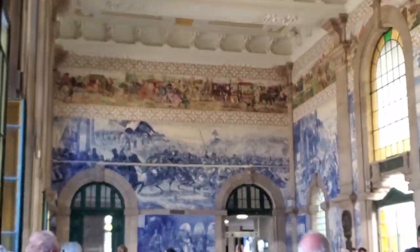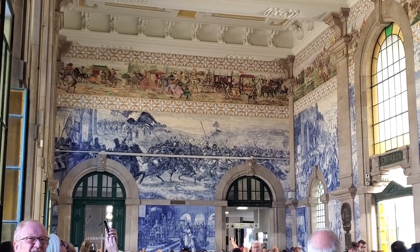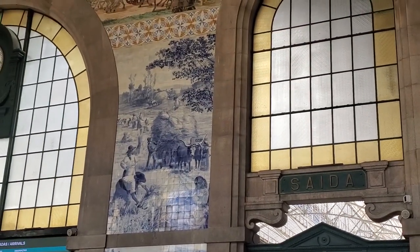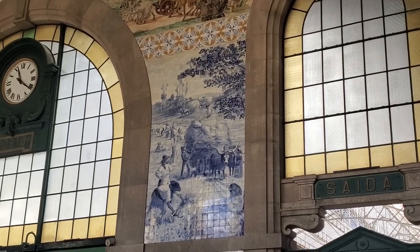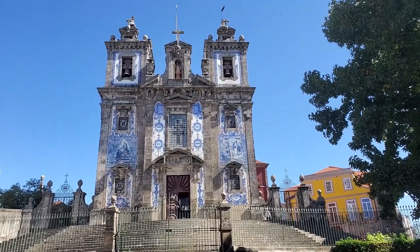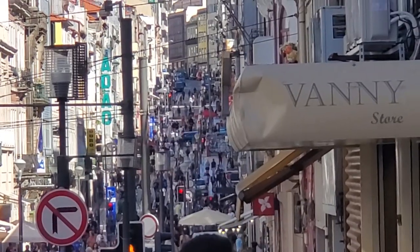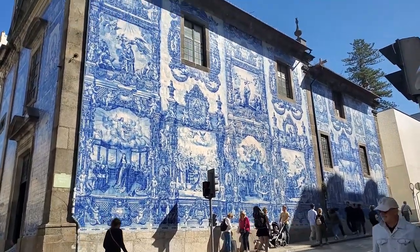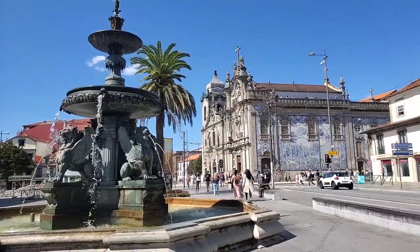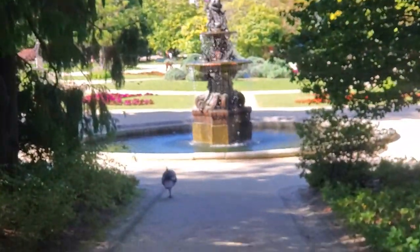So these are azulejos, I think, is how they're pronounced. And there's like, I don't know, there's a lot of buildings in Porto that have these blue painted tiles and decorations. Huh. Very intricate. We found Kevin, the peacock.